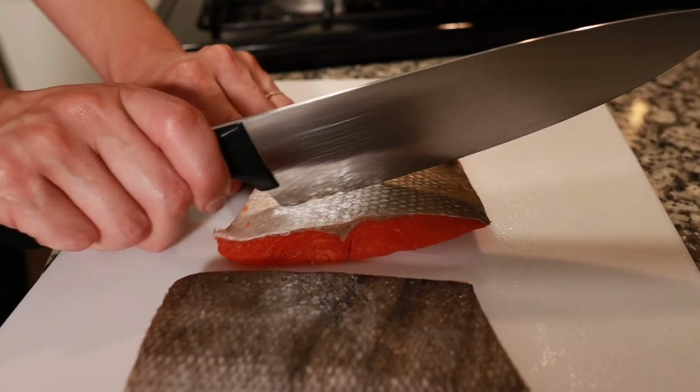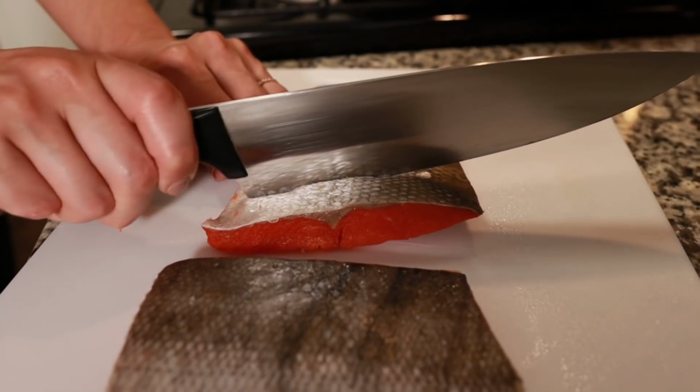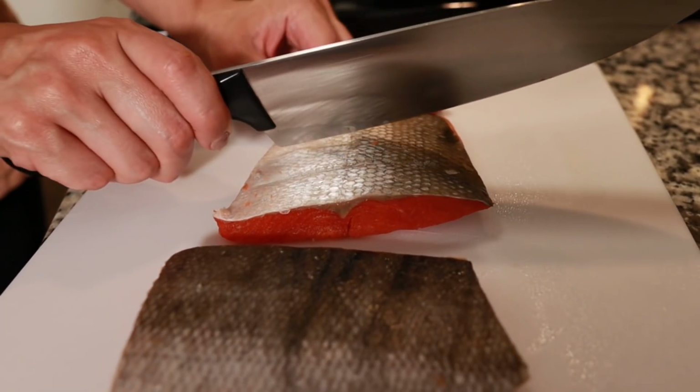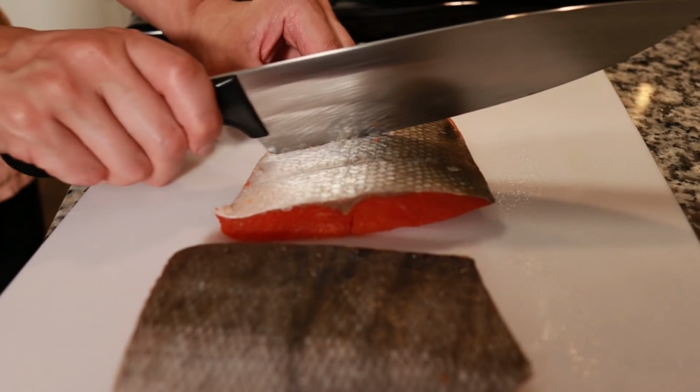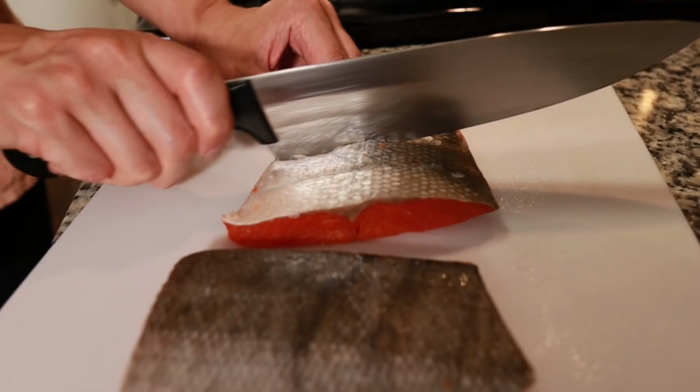So I took the heel of my knife and I went along and put a light pressure back and forth until I could feel that I was cutting through the skin, and then I made the slight cut through. You don't want to cut all the way through the salmon. You just want a surface level cut on the skin just so that it opens up a little bit. So that's what I did to both fillets.